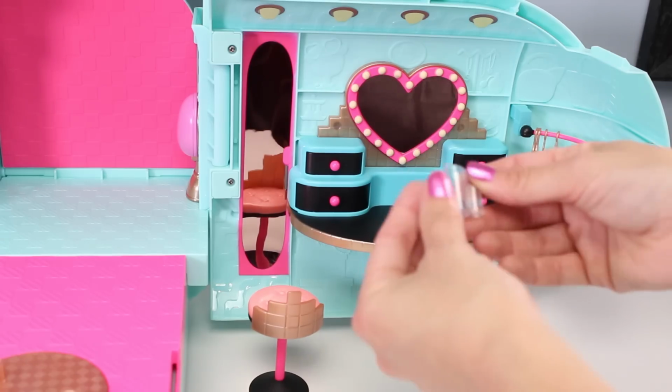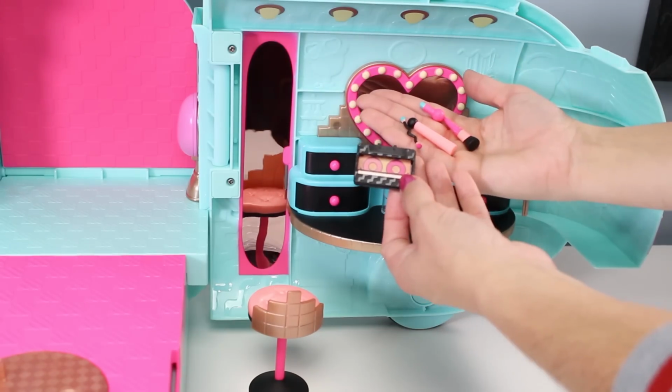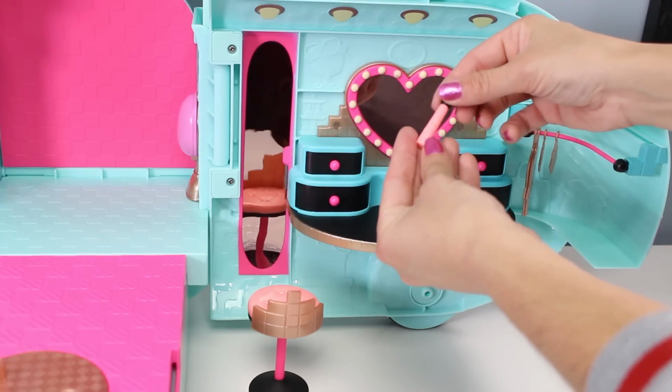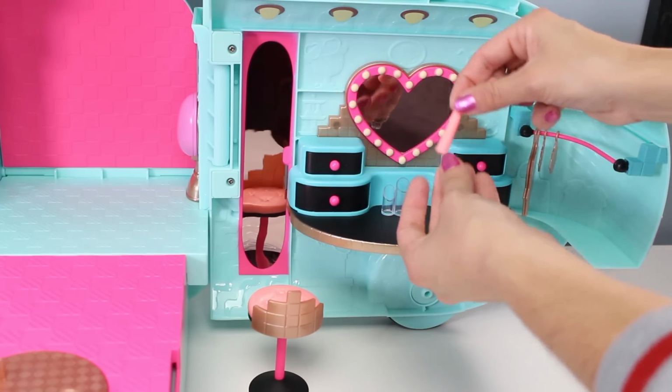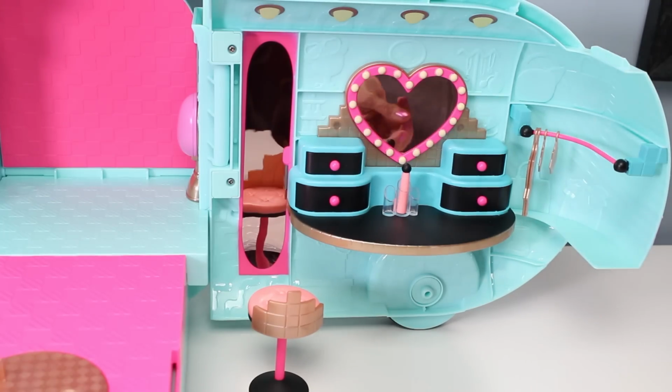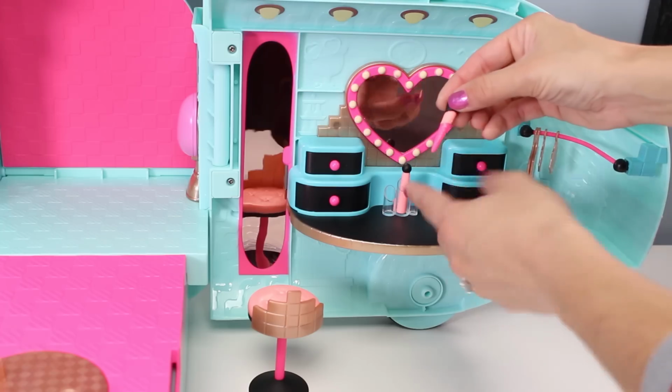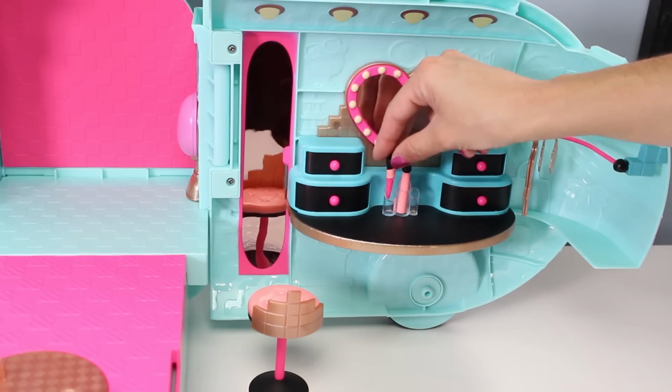And since we're decorating areas, we might as well add our vanity items to the vanity. So we have this clear little makeup brush holder, as well as some very colorful, oddly shaped makeup items. So I have no clue what this is, but it is coral pink with a black top, and I'm just going to stick it in there, because that seems as good a place as any. Next, I have this hot pink, coral, and black makeup brush, and there is paint all over it, unfortunately, but it is going to go right there.